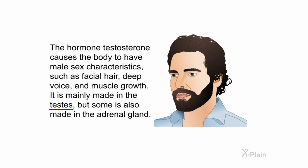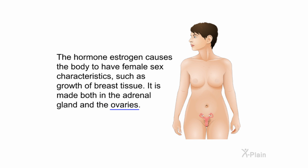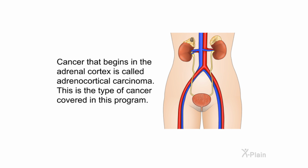The hormone testosterone causes the body to have male sex characteristics, such as facial hair, deep voice, and muscle growth. It is mainly made in the testes, but some is also made in the adrenal gland. The hormone estrogen causes the body to have female sex characteristics, such as growth of breast tissue. It is made both in the adrenal gland and the ovaries. Cancer that begins in the adrenal cortex is called adrenocortical carcinoma. This is the type of cancer covered in this program.